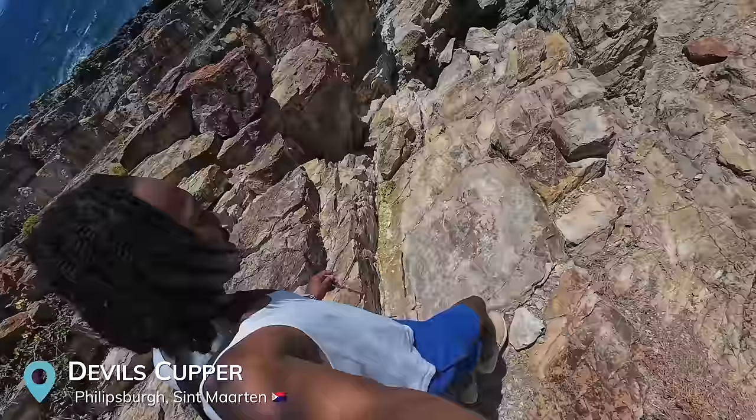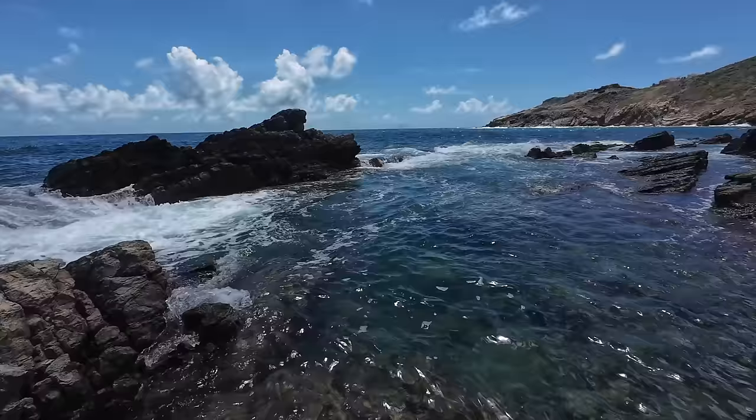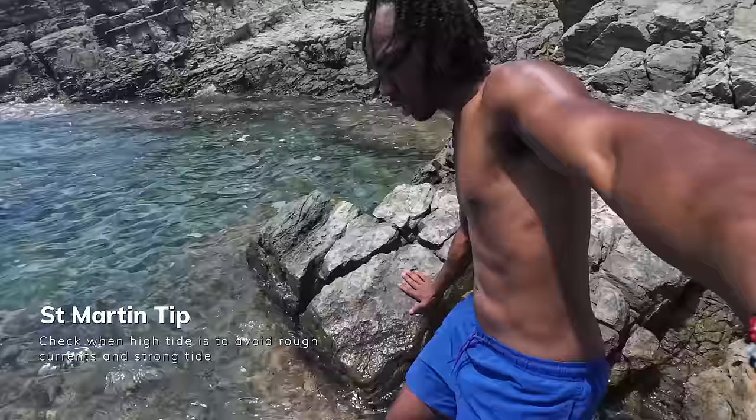And I made it down here to the natural pool, Devil's Cupper, and it's a little bit of a hike getting down there. It's not a hike, it's just steep, and you kind of got to run and skip down. This is beautiful. Please bring some water shoes here, y'all.